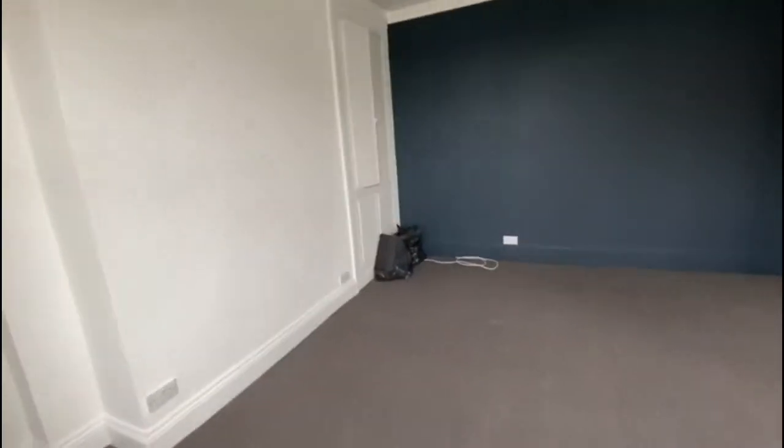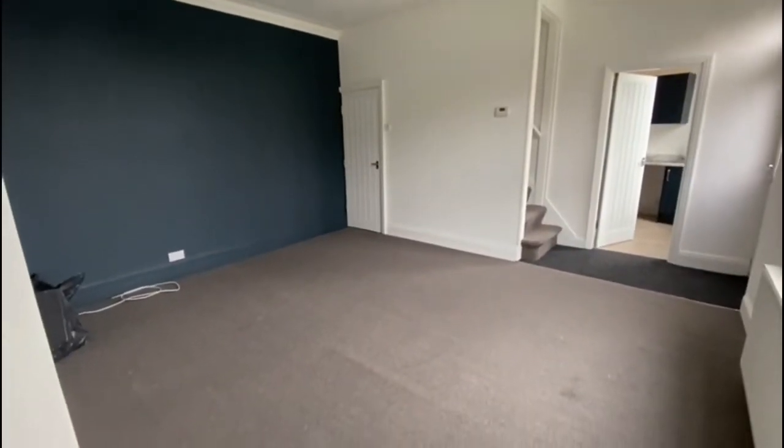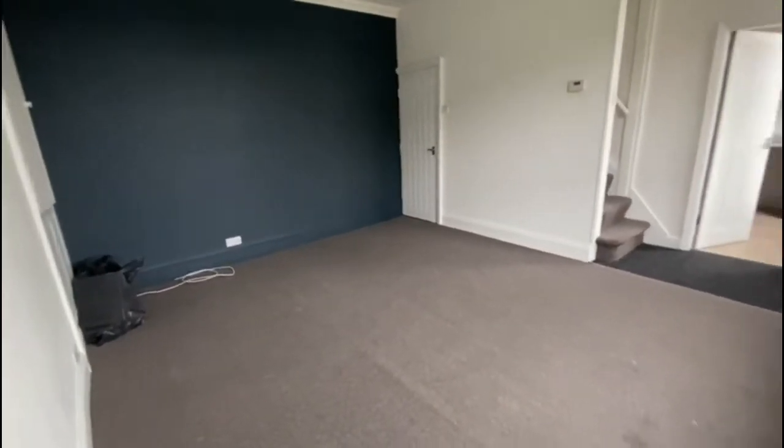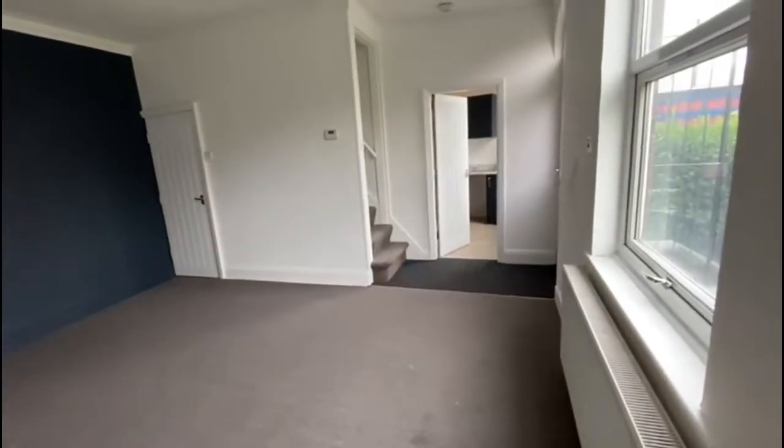It also does benefit from a front garden, plenty of on-street parking, and also an absolutely huge basement which is suitable for storage of items such as bikes, etc. So here we have the absolutely huge lounge, which then leads onto the kitchen that we've just come from.